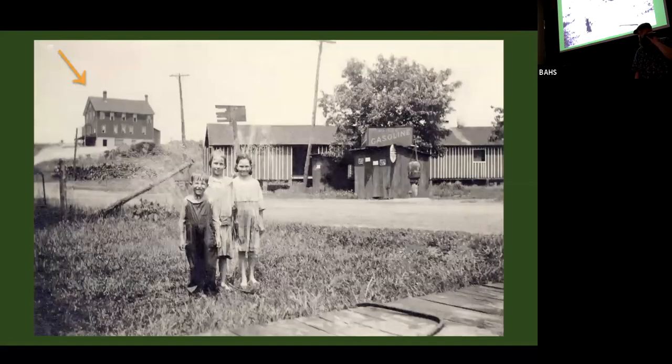Those 3 kids may have been part of that. You can see the tar paper shacks. You can see an early gasoline distribution site there. And they had their own hotel. It was kind of like a boarding house. And that was right on Thompsonville Road.